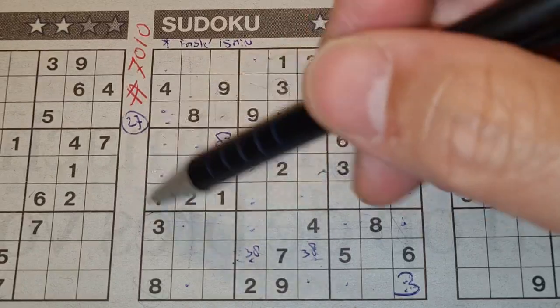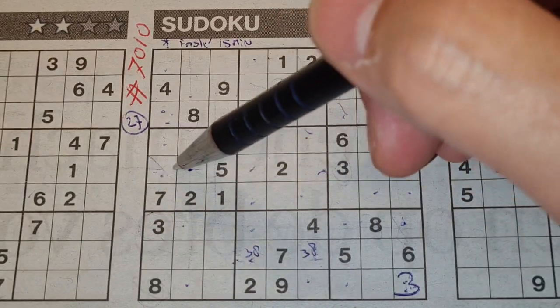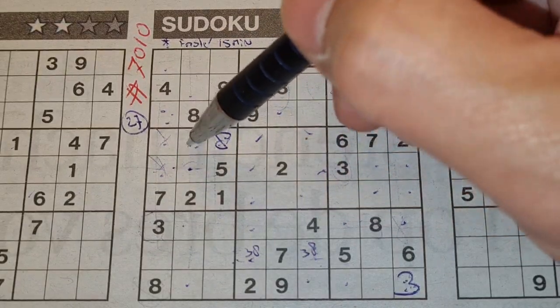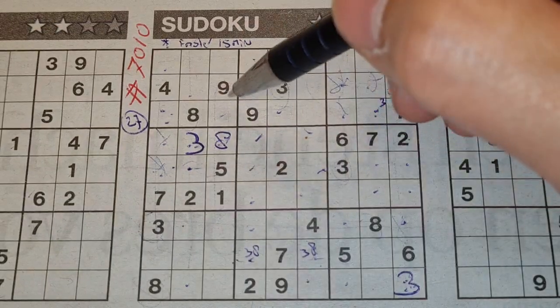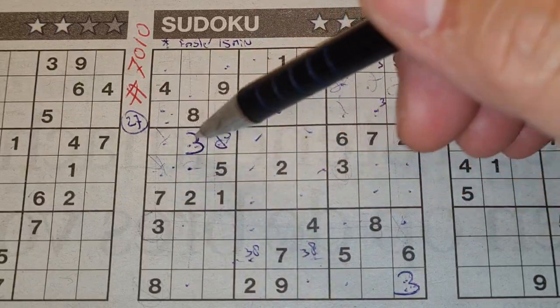4 missing numbers in this big square. One of the missing numbers is a 3. We have a 3 in the middle row, so no 3 in these 2 boxes. Here, 3 in the first column, no 3 in those 2 boxes. So 1 box left for the 3 in this big square. Should be there. 3. Okay.